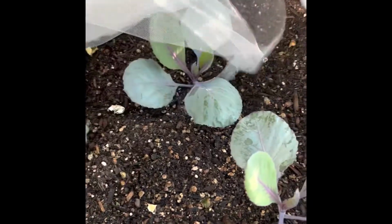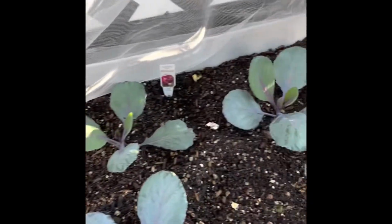And then look at my cabbage, guys. The cabbage is looking really beautiful. It's really a beautiful day out here this morning. Look at my cabbage, so beautiful.